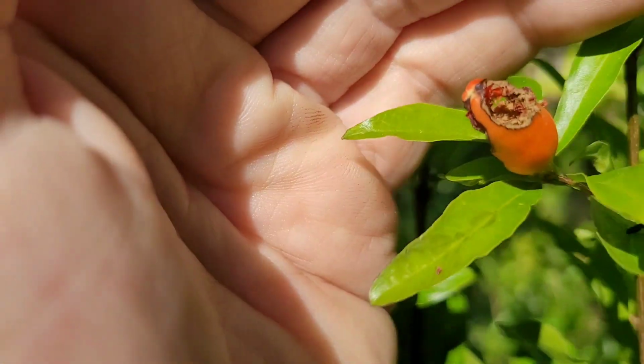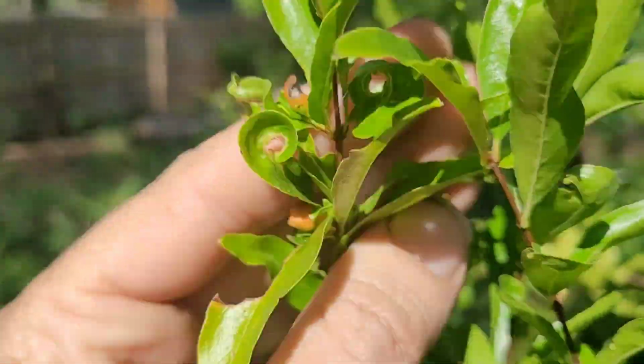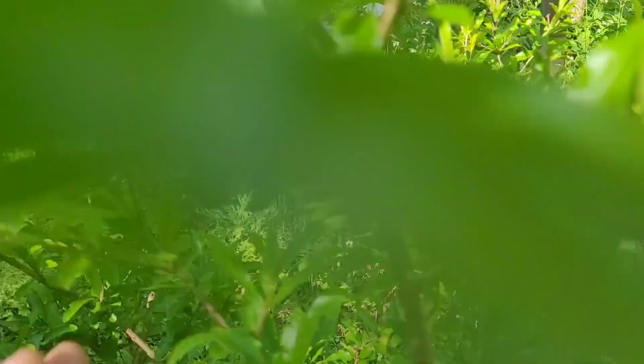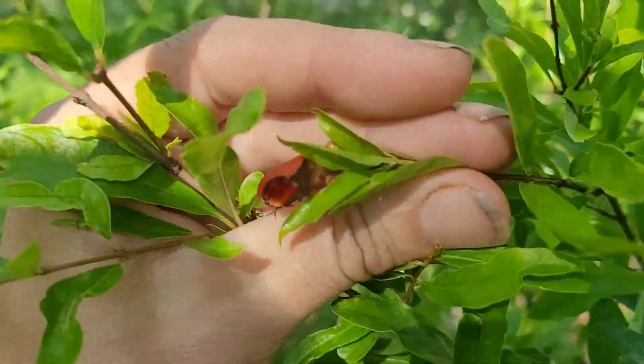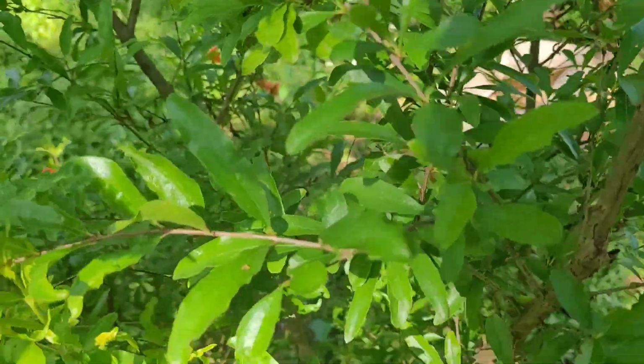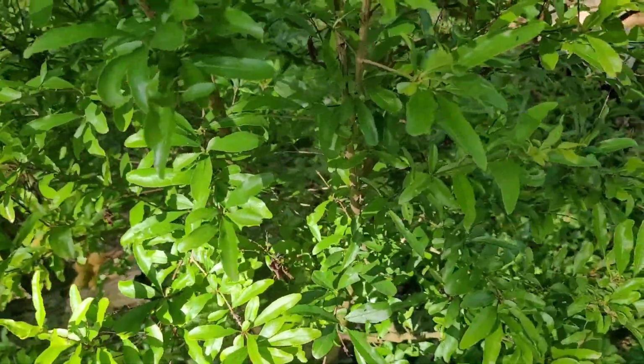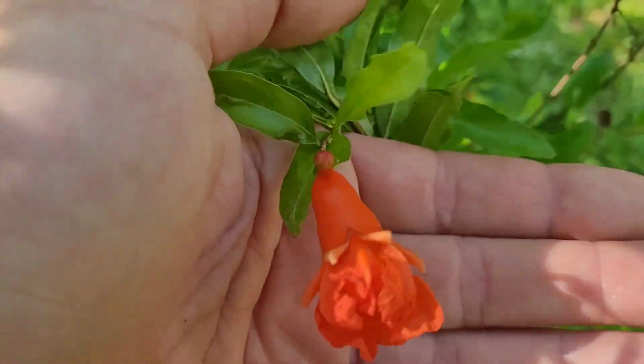And see, there's stuff eating the flowers. I don't know what's up with that. I usually almost never see any pests on this, but man, there's a whole bunch of these flowers that are just destroyed. That could be why I'm not getting a whole lot of fruit set, because something's eating the flowers. Wish it would knock that off. I need to hang out here and see who's messing with them.